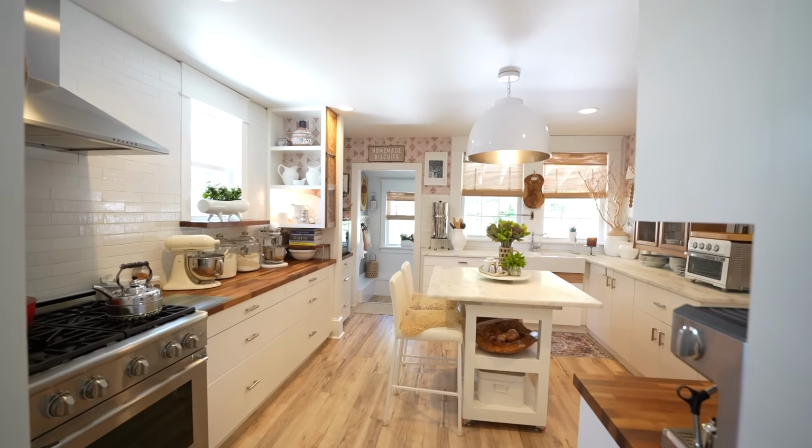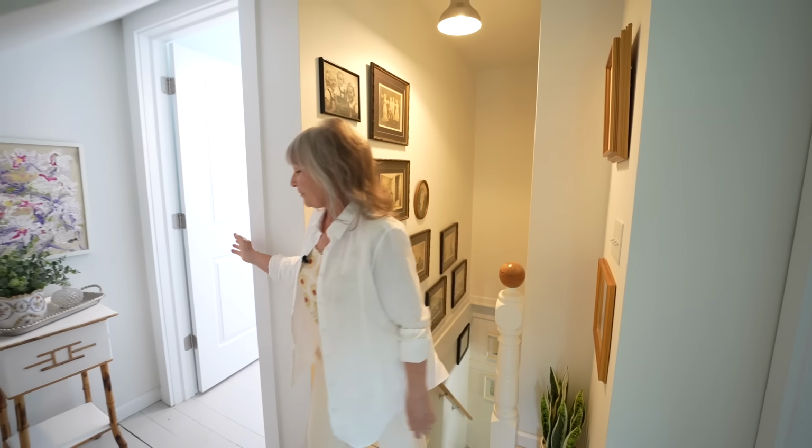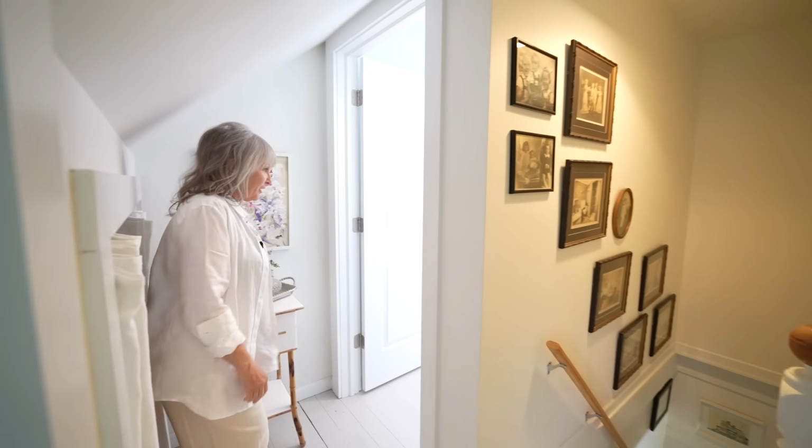Well, let's go on up and I'll show you the rest of the house. We'll look at the upstairs. Well, let me show you our little bathroom, which is right over here.